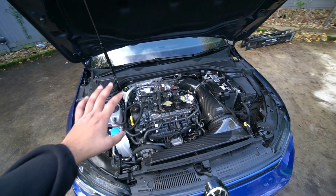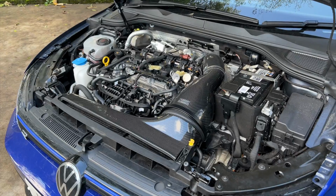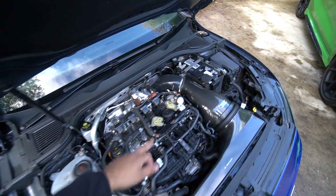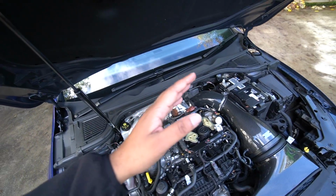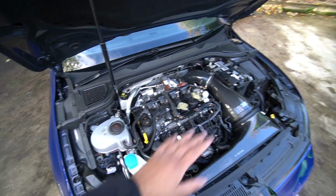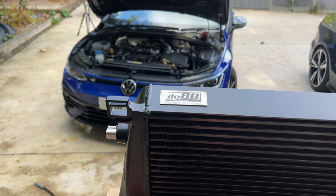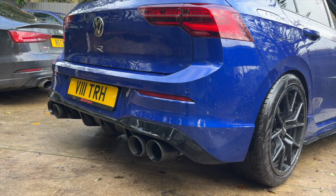Whereas on the Mark 8 R, they changed a lot more compared to the Mark 7. This is still an EA888, the 2-litre TSI with a turbo, but it's a Gen 4. So it has an all-new high-pressure fuel pump. The turbo is completely different. And in terms of some mods that this car has, it's got an Eventuri intake, an upgraded intercooler from DO88, and an aftermarket exhaust from the guys at Cobra Sport.